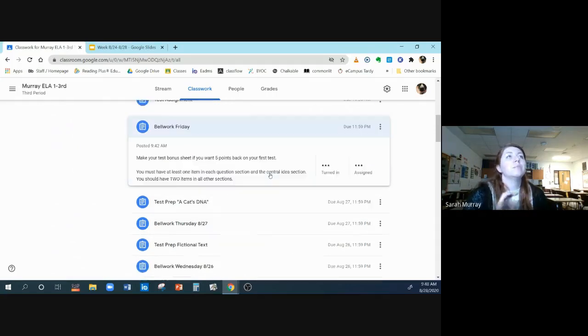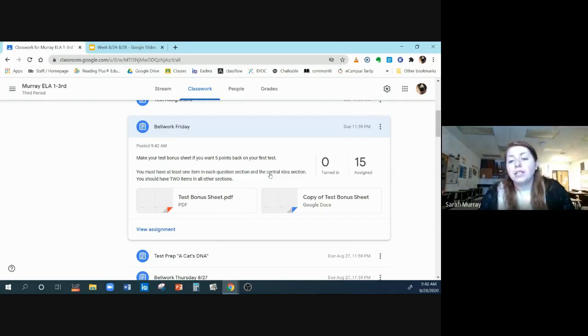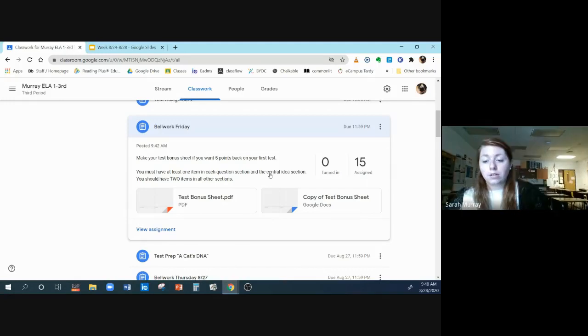So first, bell work on Friday. Let's talk about it. So your bell work today is actually optional. You still need to turn it in. So you still need to click mark as done at the end of all this, but you do not have to do it. So that being said, here's how bell work works.